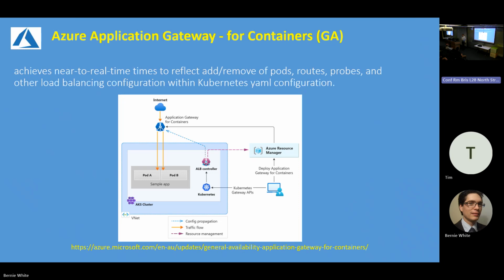Now, Azure Application Gateway for containers. This will give you faster performance, near real time reflection of your actual pods that you've got in Kubernetes and passing up through that gateway connection. It's got routes, probes, and other load balancing configurations within Kubernetes that you can take advantage of in a platform service.